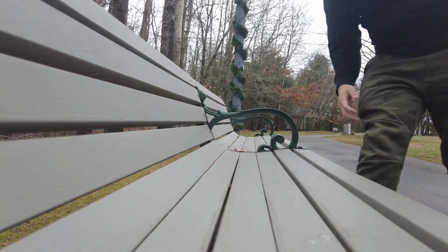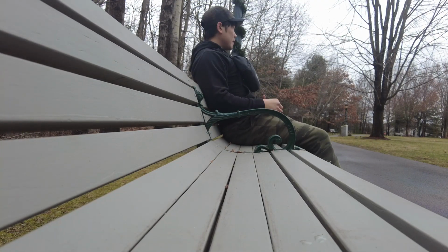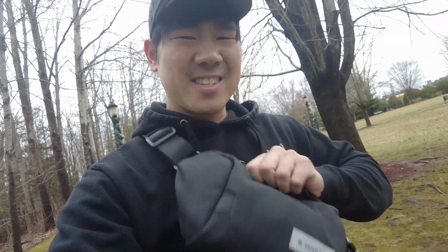You can sit down with this thing. So you just turn around, and there you go. It's on the front, and all your stuff is still with you. Because it's a crossbody design, it's really hard to steal from you, if that's something that you would be worried about. Unlike a backpack or a purse, this thing stays cinched on your body.